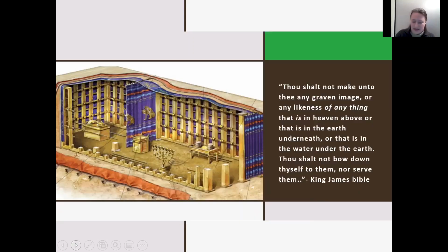A youngster that visited the museum asked me once, were pictures actually allowed in the Bible? Don't the 10 Commandments say something about not to make a picture of anything? So just to have that established, here's the quote from the King James Bible of the 10 Commandments. Thou shalt not make unto thee any graven image or any likeness of anything that is in heaven above, or that is in the earth underneath, or that is in the water under the earth. Thou shalt not bow down thyself to them, nor serve them. That's a lot of thys and thous.